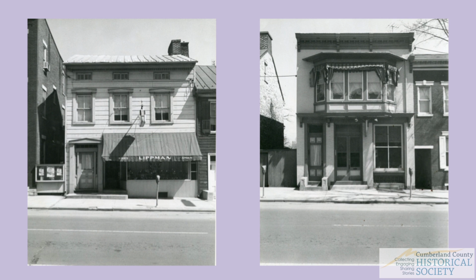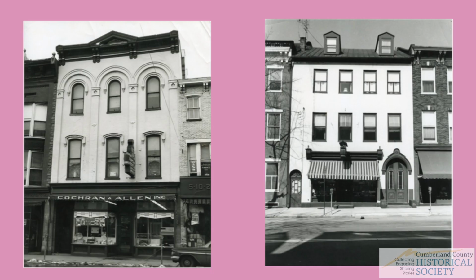Littman's Shoes at 137 South Hanover Street, and the storefront and living quarters at 151 South Hanover Street. The Cochran and Allen Building, later Orstown Bank and now State Farm, at 22 South Hanover, and 36 South Hanover.